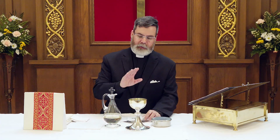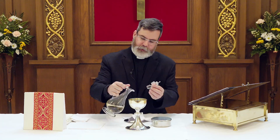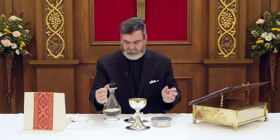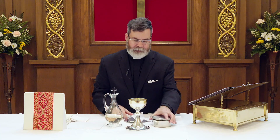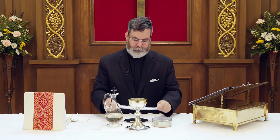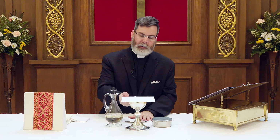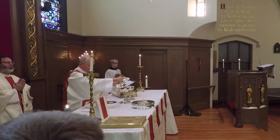So I really prefer to have just enough in the chalice to commune me and the acolytes that are going to be up here, and then it will be filled before we start the rest of the distribution. So some wine is put into the chalice, and then the lid's put back on. The lid is left on the ciborium. A single purificator is placed over the celebrant's host on the paten, and then the pall is put back over the chalice. And now we're ready for the liturgy.